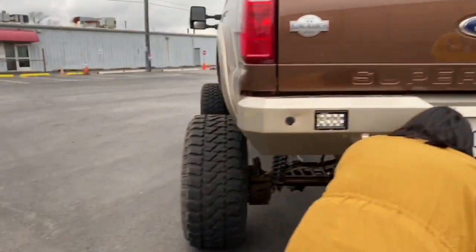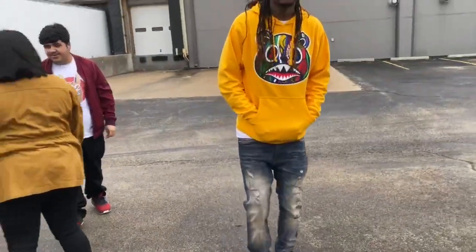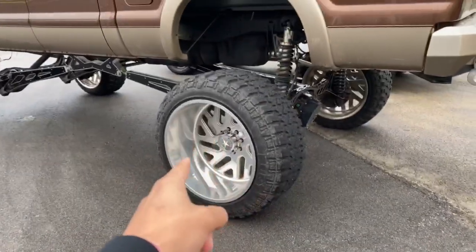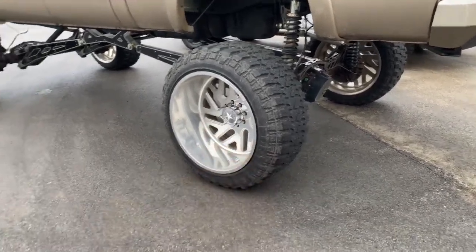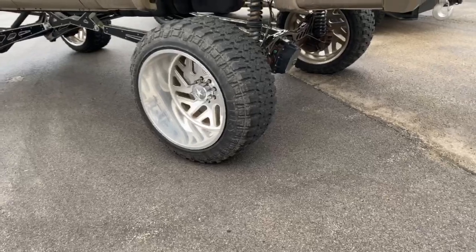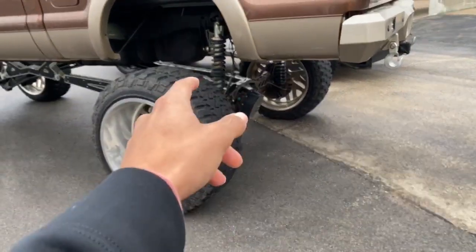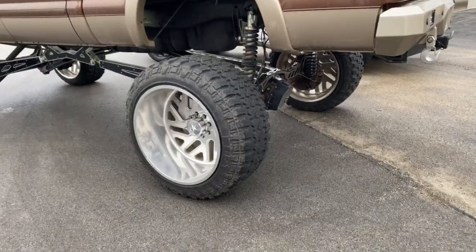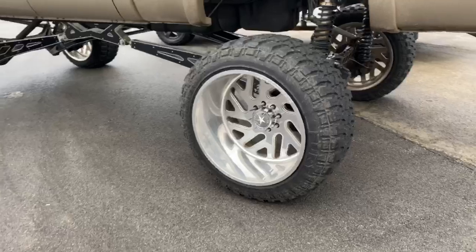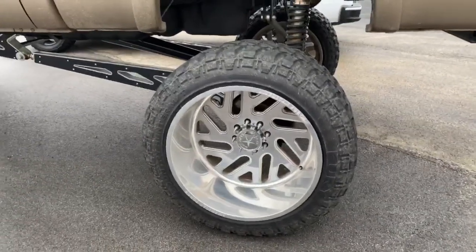I'm working on a deal right now with a dude in Texas, because I'm going down to that show in Texas, Lone Star Throwdown. I'm hopefully going to be trading these for 28s, either 26 by 16. He's got the 28s by 16s and 42s, the same tire brand, but bigger tire. So it's just up 2 inches on the wheels and on the tires. It's gonna look nice. A lot of space you can eat up still.